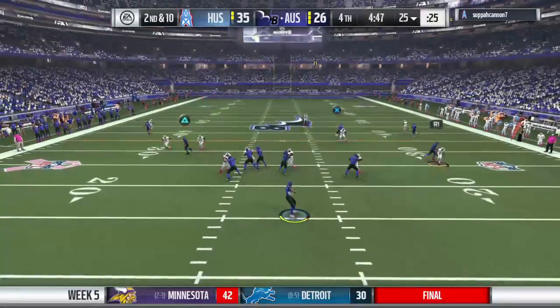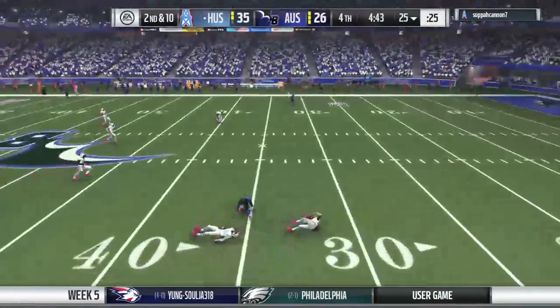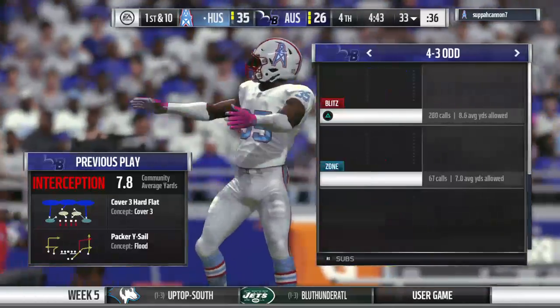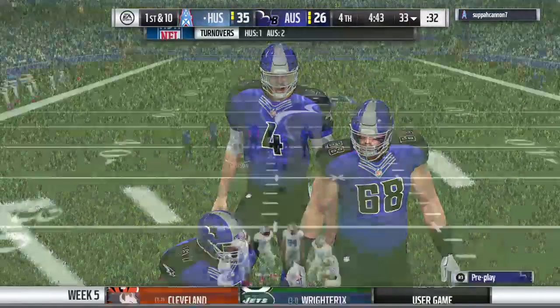From the shotgun, he'll look to throw. He's going to launch this thing way downfield. Into a double team, and it's intercepted. A great read, and it's picked off. And they have the football and will set up shop at the 33-yard line. And now out comes Houston.